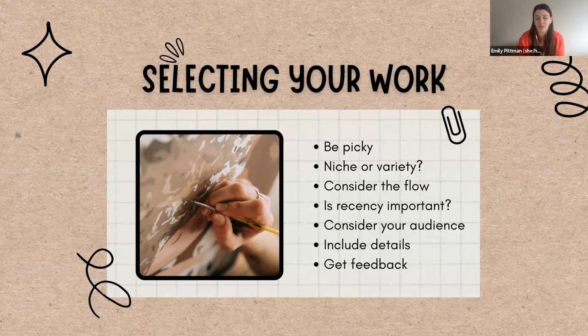The reason why I caution against dividing up, for example, I'm going to use a painter because I'm a painter. If I paint in a variety of mediums, like say I paint in watercolor, I paint in acrylic, I paint in oil, I paint on paper, I paint on canvas, I paint on panel. It might be my inclination to divide up my website with a bunch of buttons that say work in acrylic, work in oil, work in watercolor, work on paper, work on panel, work on canvas.